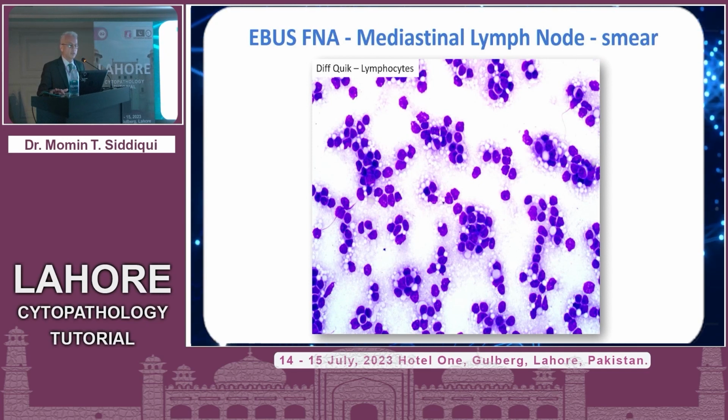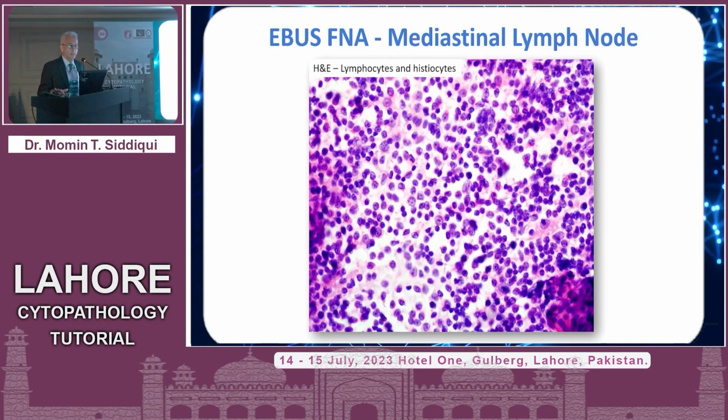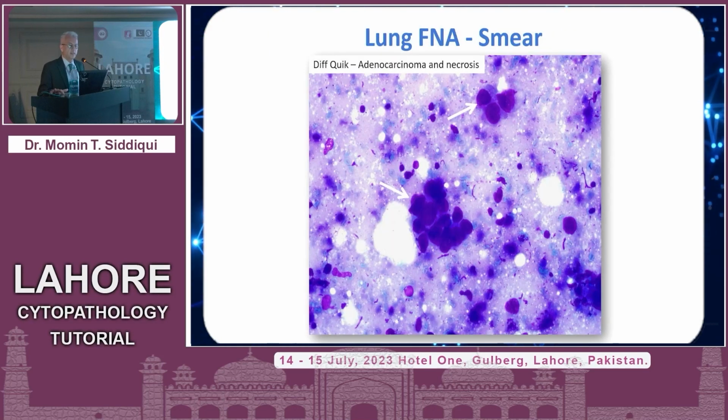This is a little bit more optimized here, diff-quick staining, nice, well-preserved lymphocytes. There's no air-drying artifact here. You can really see that it's somewhat of a monotonous population, and in case a suspicion of a lymphoma is considered, then you can collect for flow additionally. These are H&E sections of a cell block representing a lymph node. Similarly, representing a nice robust sample here. And then this is a well-collected diff-quick smear representing an adenocarcinoma with necrosis in the background. I'm showing these to show you what diff-quick staining, air drying, and optimal staining should look like as a representation of your sample.